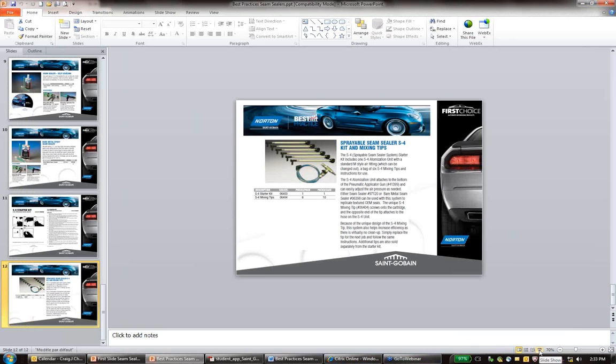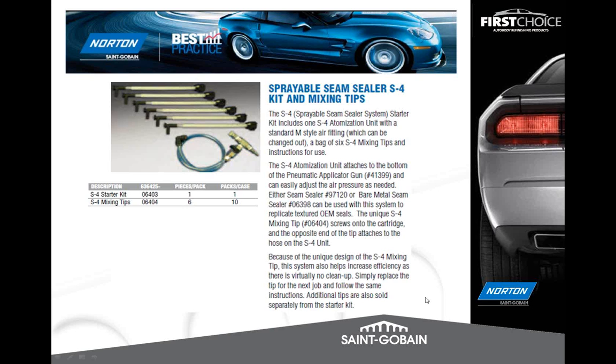So that's the S4 starter kit and the pneumatic gun setup for spraying. As Joe mentioned, it should be used only for the regular non-sag high-build seam sealer and the bare metal seam sealer. It pretty much comes with everything you need. As he also mentioned, the tip is left on the seam sealer for storage. You do the same thing with the other two particular products.